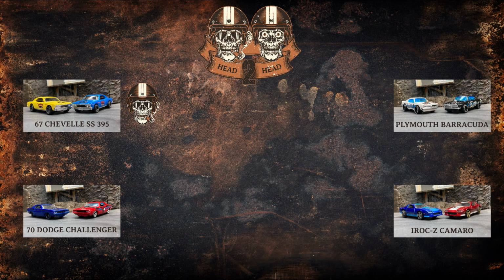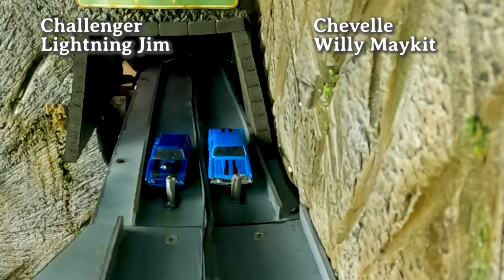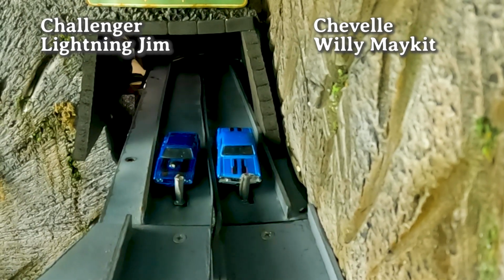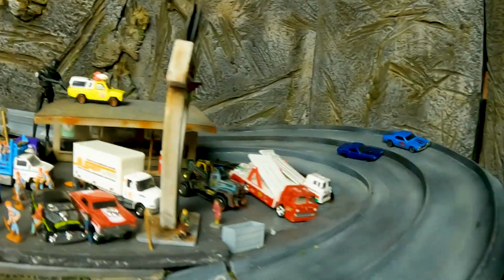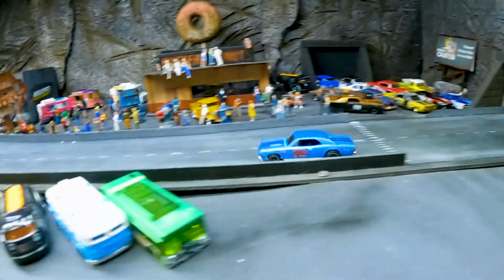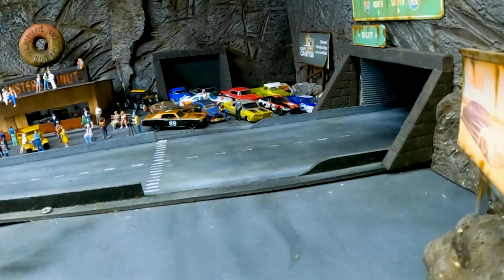Next up, it's Lightning Jim for the Dodge Challenger team. And of course, he's going up against Willy Maykit, and Willy's been pulling off some crazy moves recently to live up to his name. Lightning Jim quick out of the gate. Willy Maykit trying to get around the outside, but they're going to be side by side over the jump. Oh, Willy goes over. No, he's back on his wheels. Lightning Jim goes down, and Willy Maykit does in fact make it to the finish line.